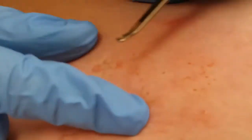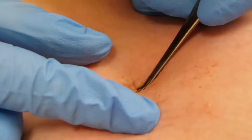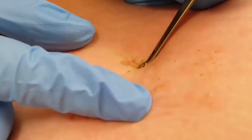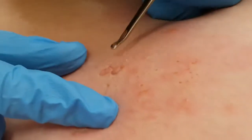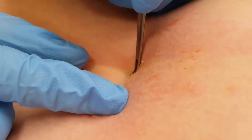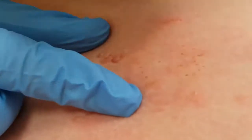Perfect technique over here. So what Katie's doing, you can see she's pushing firm pressure down, and then after that, once we get it up, we retract back. So we've got about halfway through, and they're all coming out okay. What's the pain out of 10 like, mate? 1. 1 out of 10, that's pretty good.